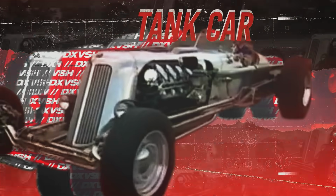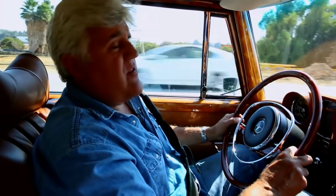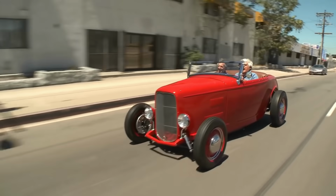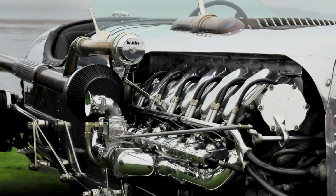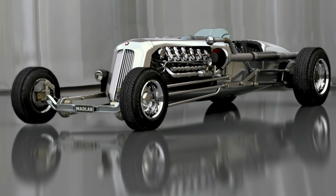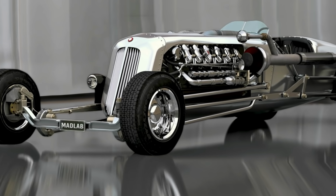Number 5. Tank car. Everyone knows who Jay Leno is, and most people know the guy loves cars and probably has one of the world's greatest collections. But Jay doesn't just have a bunch of regular cars. He owns some of the most unique and rare cars in the world. One of them is this custom hot rod, which has an 1,800 cubic inch M47 Patton tank engine in it. It has a 190-inch wheelbase, which is about 20 feet long, so it's quite a huge hot rod.